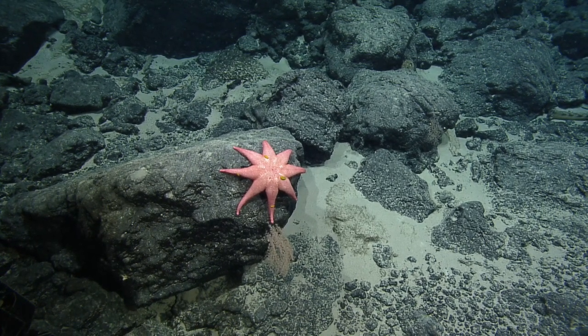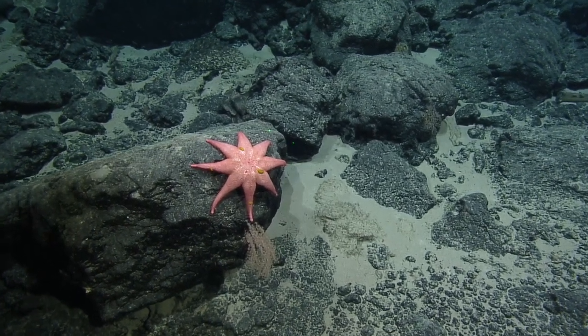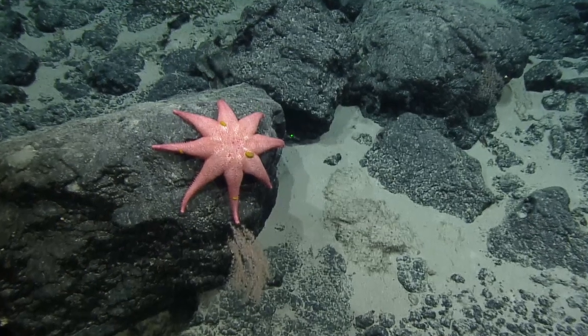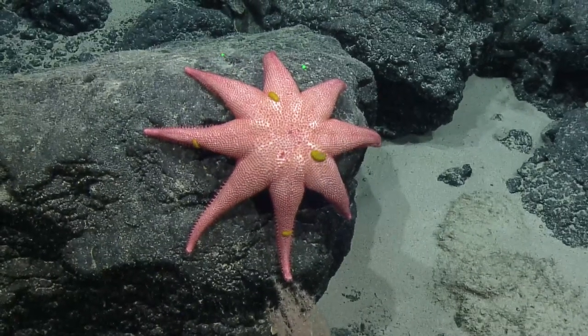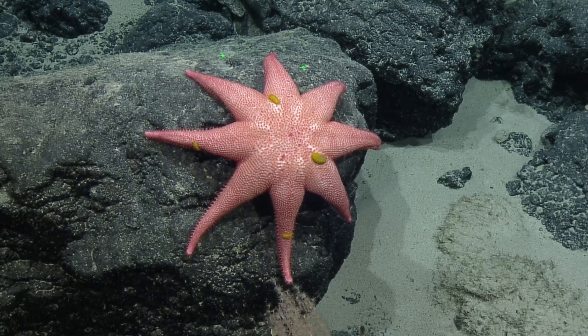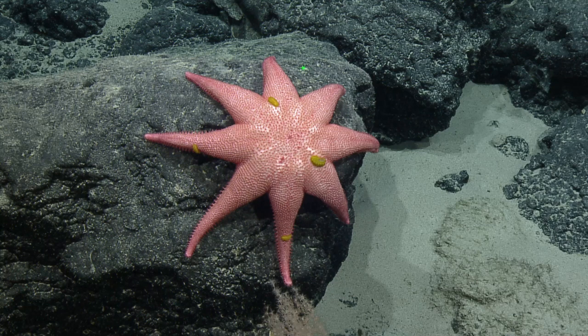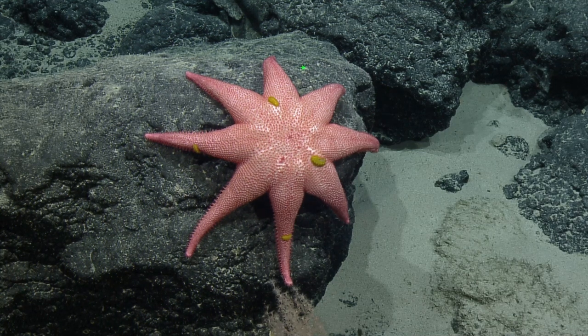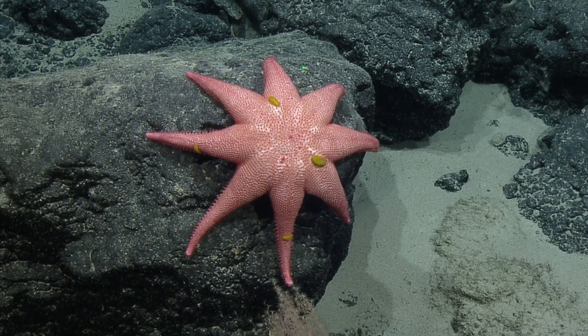But it also has a bunch of polychaetes on it. Pushing a bit there. One, two, three, four at least of those polychaetes. So would it be parasitic if it's a polychaete? I think those, yes. I think these polychaetes are probably parasitic.